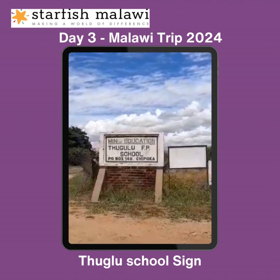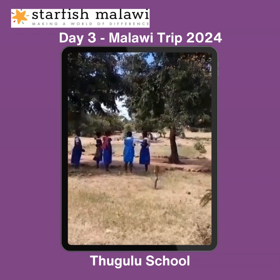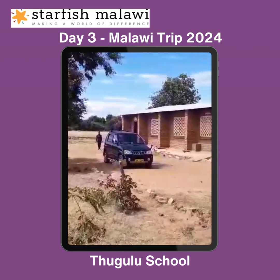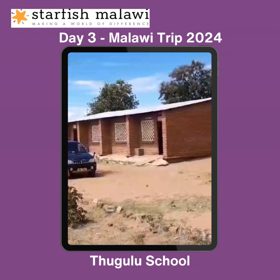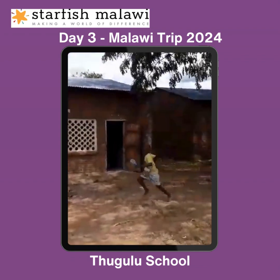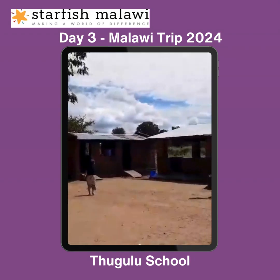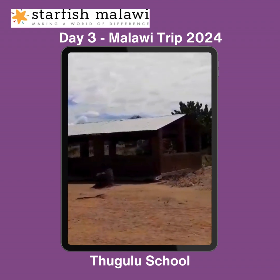Tugalu School sign. We've now arrived at Tugalu School, which is linked with Item in the UK. It's a school which has 924 students. And as you can see, very similar design to where we were at Napachi.